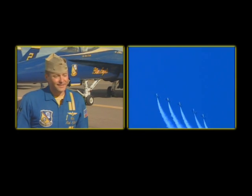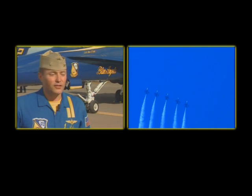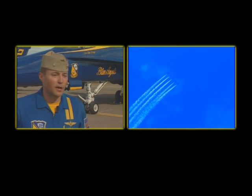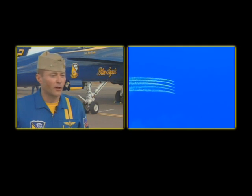Tell me something about the F-18. How does it differ from the other F-18s in the fleet? Actually, our F-18s are older, and we've taken some of the equipment out of them, but they're the same basic airframe and power plants that you'll see in the aircraft that are flying missions off aircraft carriers right now.